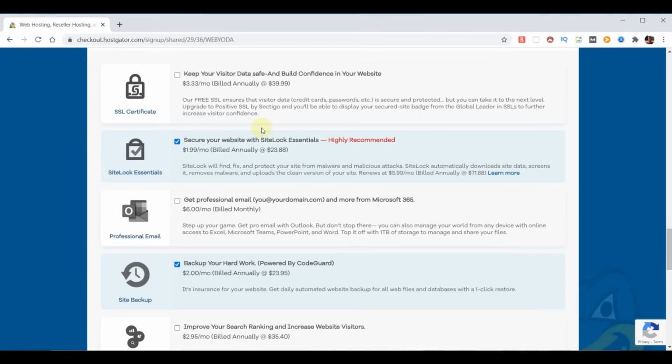Now we don't need any of these services, but I'll explain them real quickly. The first is an SSL certificate. We already get that for free, so we don't need to add that. The second is for them to protect us from hackers. I know firsthand they're going to give you protection whether you ask for it or not, so there's no reason to pay for this additional thing. They're going to want to protect their servers from both the internet and from you, so they're going to definitely stay on top of this.